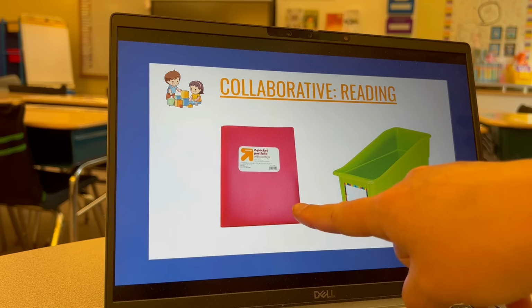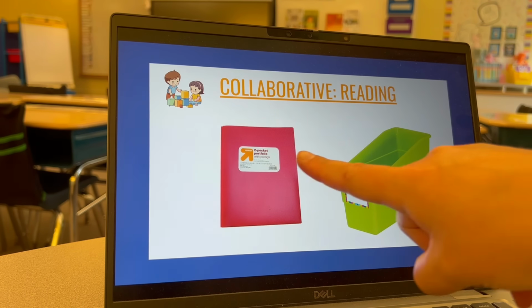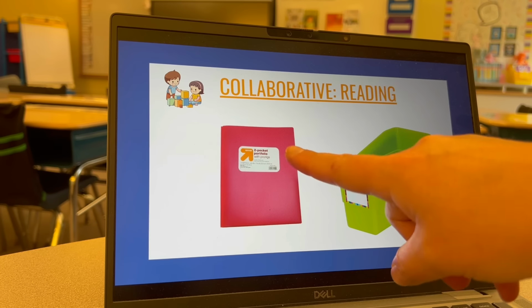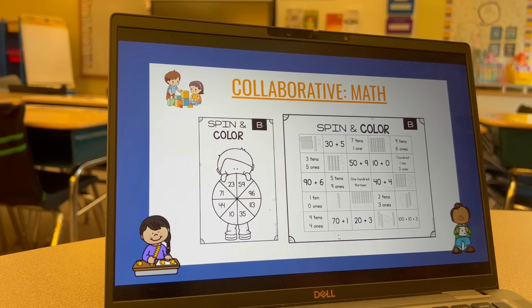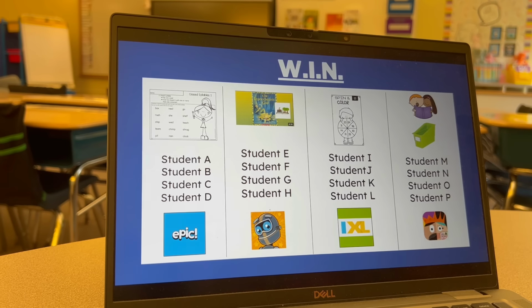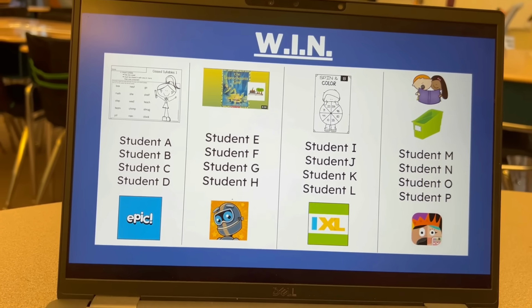And then collaborative reading, I will explain if they have to read something specific from here. If we, for instance, got a new Foundations decodable passage that I want them to read, I'll say, okay, before you can read books from your bin, I want everybody to sit together and try to choral read the passage of the week. So I just explain all of this together, and then I show students where they are. And once they see where they are, they go and head off to their section.